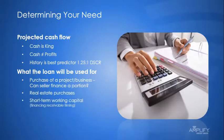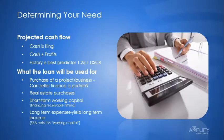Then there are real estate purchases and short-term working capital, which generally refers to financing receivables. That is a valid type of financing, but it's also higher risk, and factoring is one like that. Then there's what the SBA will call long-term expenses. The SBA calls that working capital too, but a lot of banks wouldn't. If you're truly paying to get your website upgraded, that's a long-term expense, versus when you've already earned it and you've got a collection coming in, that's short-term. You're going to be getting that money in very quickly. If you upgrade your website, you're probably going to get the income associated with that over the next year or two.